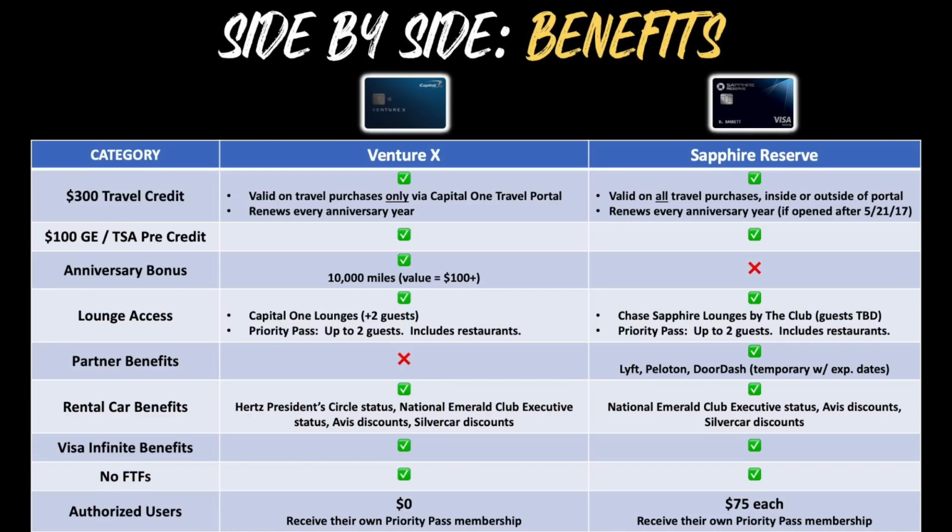Second on the list is the $100 Global Entry or TSA PreCheck credit. Both cards carry that benefit, there's no difference there. But when it comes to an anniversary bonus, only the Venture X gives that to you, of 10,000 miles a year, worth at least $100 toward travel.